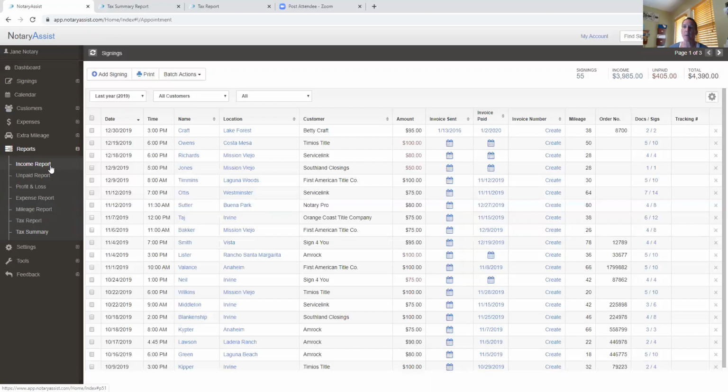But the income report and the unpaid report are very similar. They're broken down each by customer and how many appointments you did for that customer and how much income you made for that customer. The unpaid report is the exact same way. It just lets you know which customer and which signings are outstanding and haven't been paid yet, plus their contact information, so that you can print one report and be able to get right back to your client to find out why you haven't been paid yet, to be able to stay on top of those outstanding payments so that you stay on top of your business.